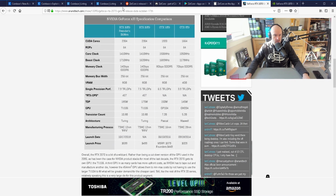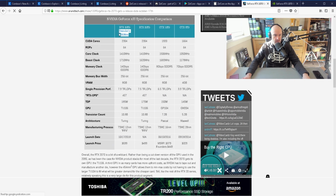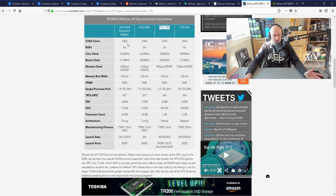Okay, so there's a comparison here, the Founders Edition and the RTX 2070 against the 1070, and you can see they've bumped up the cores. They've got 14 gigabytes of GDDR6. Oh, sorry, that's the memory clock, 14 gigabytes per second. 8 gigabytes of VRAM. 185 watts. That's actually higher than the 1070 was.